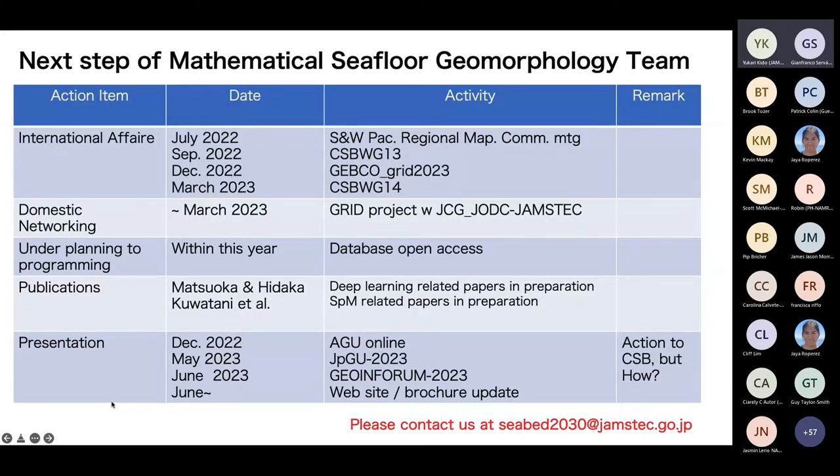And the next step of the Mathematical Seafloor Geomorphology team, this is the plan for this fiscal year. We will attend this meeting, the Crowdsource Bathymetry Working Group, and the GEBCO grid, to try to contribute to the next generation. And the domestic network Haruka-san already mentioned, but we are planning to grid the project with JCG, JODC, and JAMSTEC. The database open access will hopefully be soon. The publications will be available for deep learning related papers and sparse modeling, also preparing for Matsuoka and Kuwatani et al. And we plan presentations at AGU, JPGU, GeoInforum, and website brochure updating.